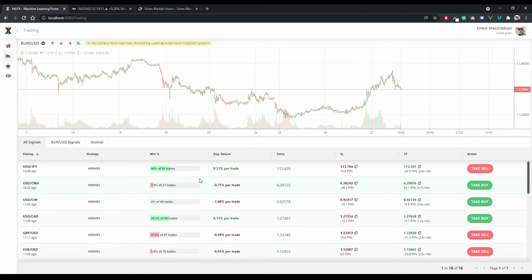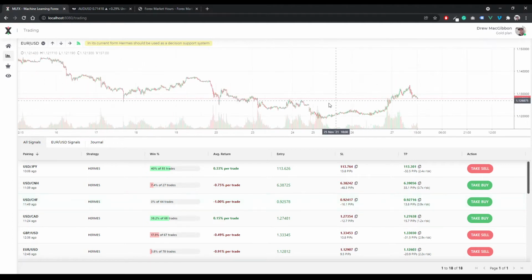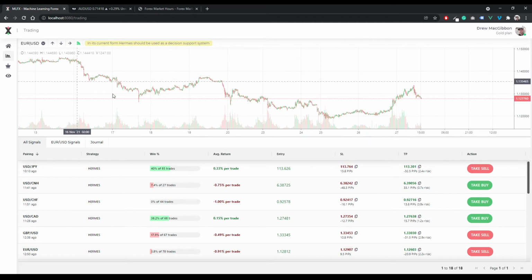But the idea behind it is that we provide you the best possible trade for the predicted trend of the market and predicted continuation. So if the trend does continue, with the trend that it's been for the last 1,000 data points or so, the last 10 days or so, then you should have a good setup in terms of the stop loss and the take profit.